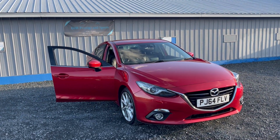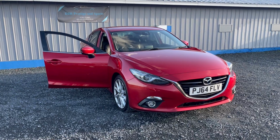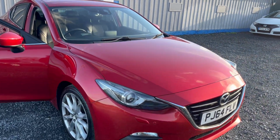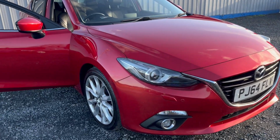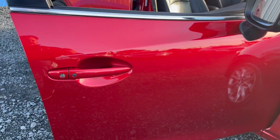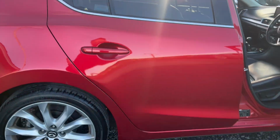We've just acquired this lovely Mazda, absolutely lovely condition. Its age and mileage, top spec as well. The front park distance control, lovely Firenze red metallic, absolutely spotless. Keyless entry, keyless lock, privacy glass to the rear.